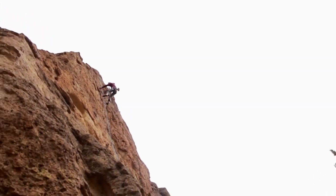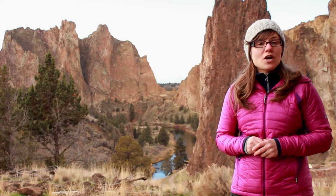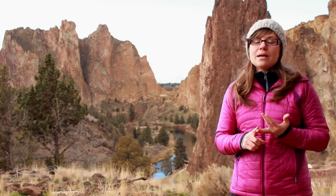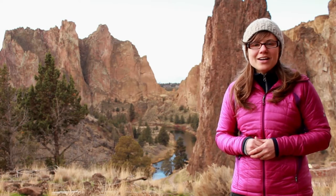Today we're here at Smith Rock State Park, located in the high desert of Central Oregon. Smith Rock is generally considered the birthplace of modern American sport climbing and is host to cutting-edge climbing routes. Its sheer cliffs of tuff and basalt are ideal for rock climbing of all difficulty levels. It's popular with sport climbing, multi-pitch climbing, traditional climbing, and bouldering. So let's go find our route for today.